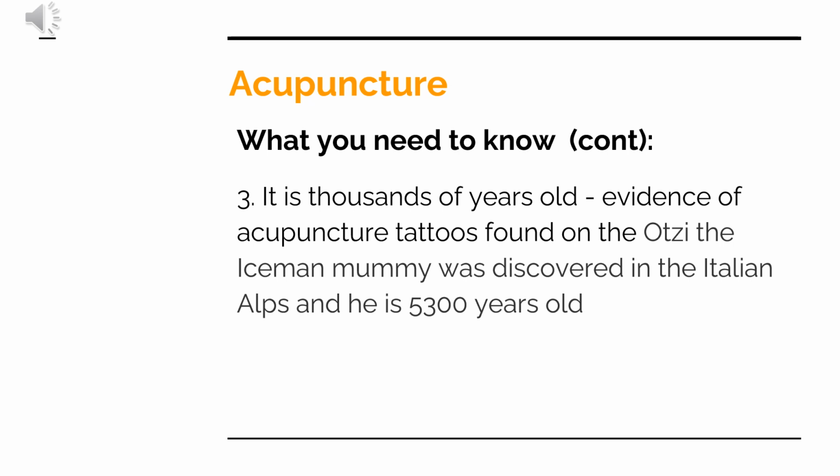The third thing that's really important for you to understand is that acupuncture is thousands of years old. There's evidence of acupuncture tattoos found on the Ötzi Iceman mummy that was discovered in the Italian Alps, and he's 5,300 years old. Our current texts that we use for acupuncture date back to 3,500 years ago. So it's got a lot of history and a lot of evidence behind it that help to support being able to refer patients.